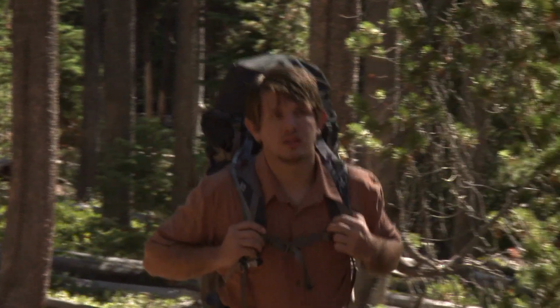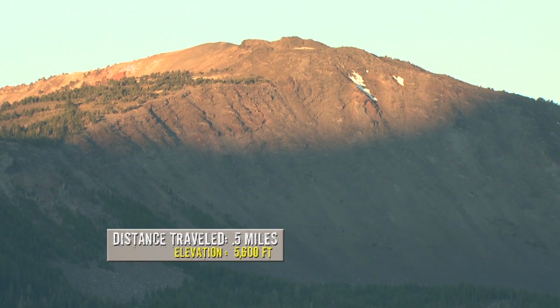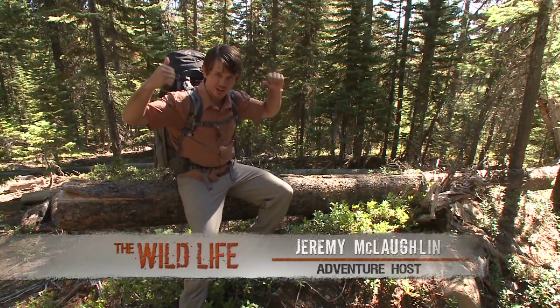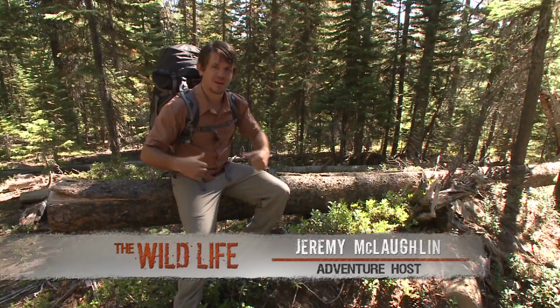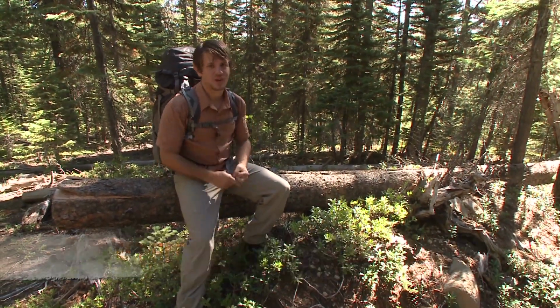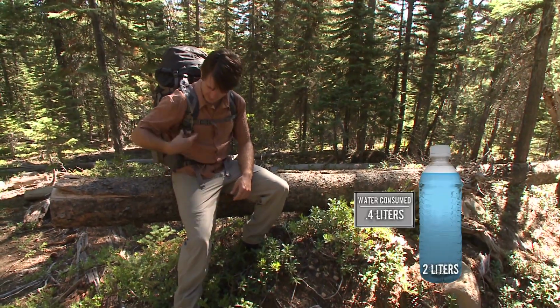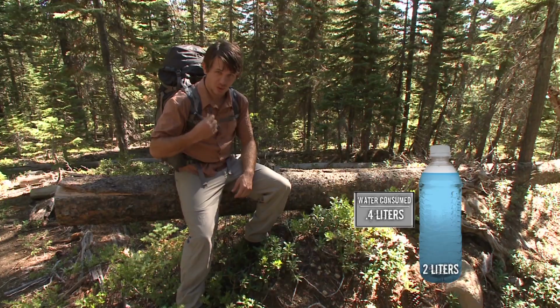One of my biggest challenges will be monitoring my resources throughout the day. It's starting to get a little bit warm. When you're going by yourself, it means that I'm carrying all of it, all of my stuff. So that, plus my limited water supply, starts to weigh me down a little bit. And I've already been sipping on this thing quite a bit.